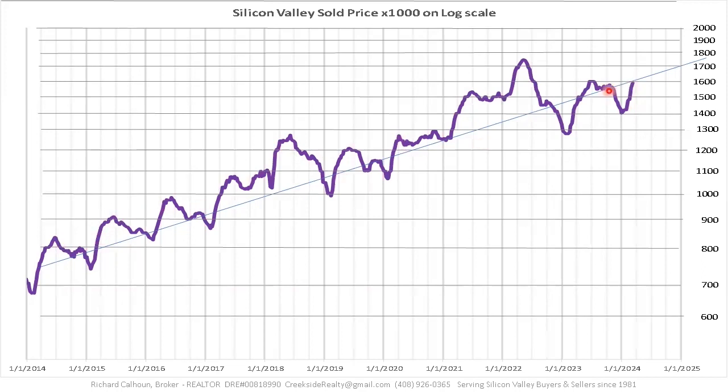So when will this turn around? We've got a couple more weeks before we get to the first quarter, and the earliest you'd expect it to turn. But we're going to cross over most likely, but we're not going to get dramatically above the long-term appreciation line.